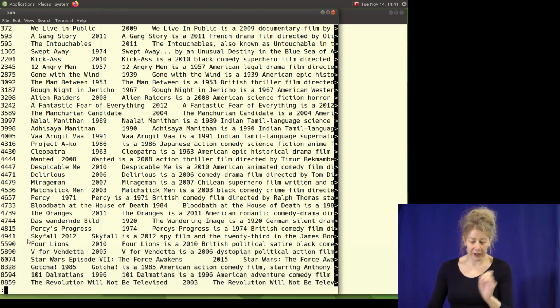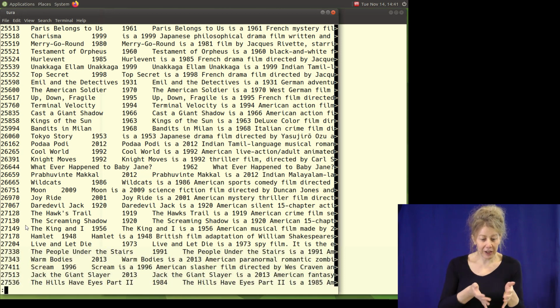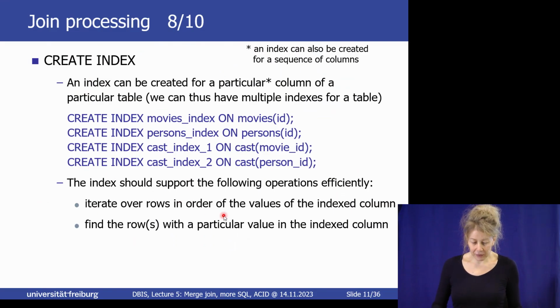And another thing I can do, if I have this sort order now, and I want to know, is there a movie with ID 27179? Then I can quickly answer that question, for example, with a binary search, right? If it's not sorted, I either need a hash map or I have to go through the whole table. If it's sorted or in some way, and we will talk about which data structures achieve this.